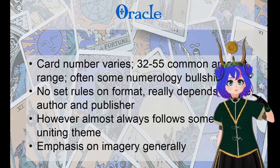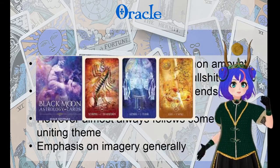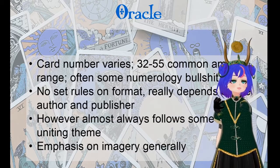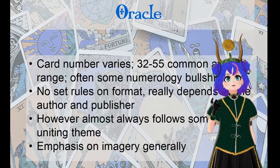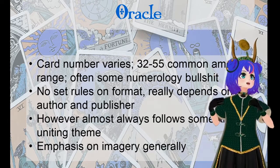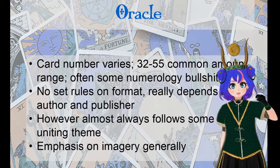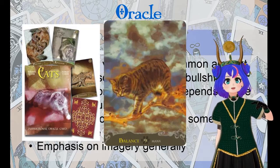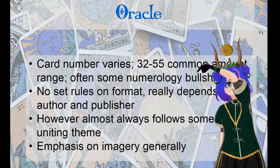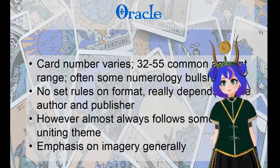You could have one Oracle deck that's an astrology-based deck, so it has Scorpio, it has one card called Aries, it has one card called Moon sign, okay? But not every deck is going to have Aries, Moon sign, blah blah blah, because that deck is themed towards astrology. There could be another deck, like I have a deck that's cats. All the cards are just breeds of cats. So you'd have Devon Rex, Persian, Siamese, American Shorthair. But obviously not every deck that you pick up is going to have the American Shorthair card. You get what I'm saying?